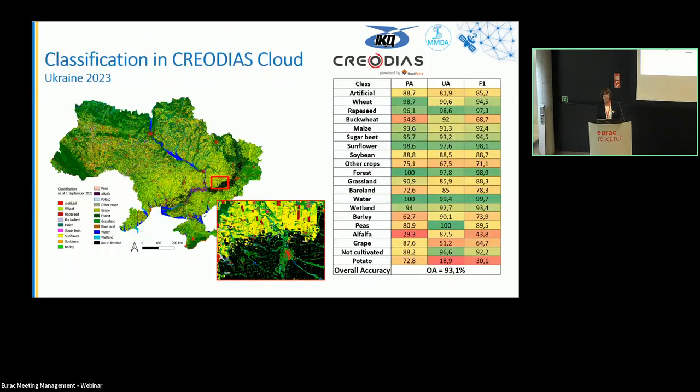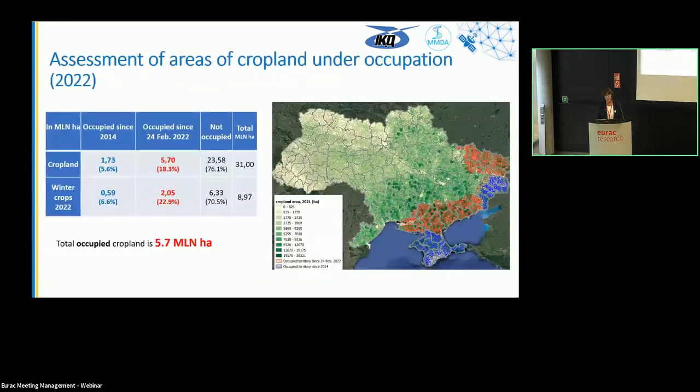But our main expertise is focused on monitoring of Ukrainian land cover and agricultural landscape, and we deliver annually the crop type maps for Ukrainian crops since 2017. And right now the crop map for this year, for 2023, is ready. And the overall accuracy of this map is continuously higher than 90%, about 95%.